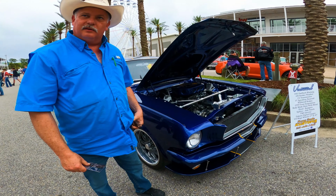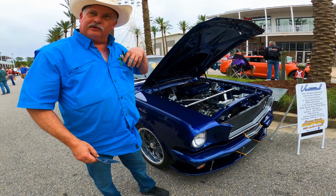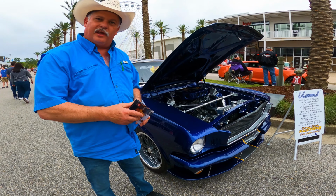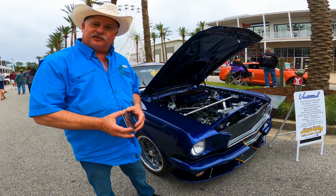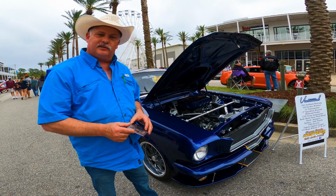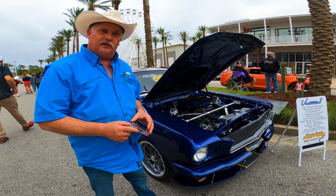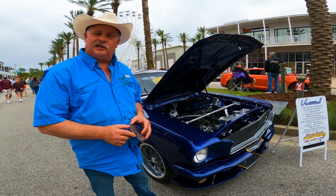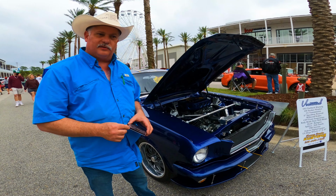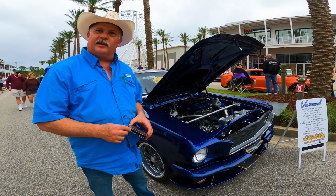'65 Fastback. It's a one-off custom car. Everything on it's hand-built with metal. It's got a 408-inch stroker Windsor, C6 transmission, 9-inch rear end. It's got Wilwood brakes all the way around it. All the interior is done by TMI. We installed it ourselves. The car does everything like it's supposed to.